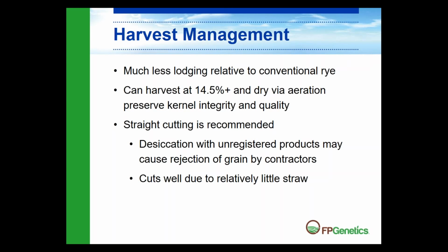We just want to be aware that we don't want to push it. We've had lots of guys say, okay, then I'll take it off at 18% and dry it all the way down. There can be concerns with falling number and with quality, the integrity of the seeds, because you're taking it off so moist. We're really trying to find that sweet spot at about 14.5% to 15% moisture level when you are working with the hybrid rye.